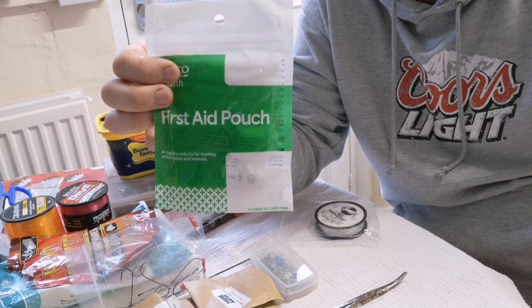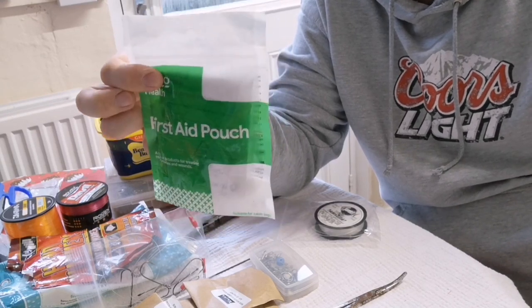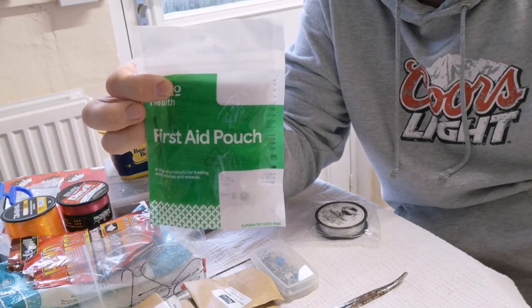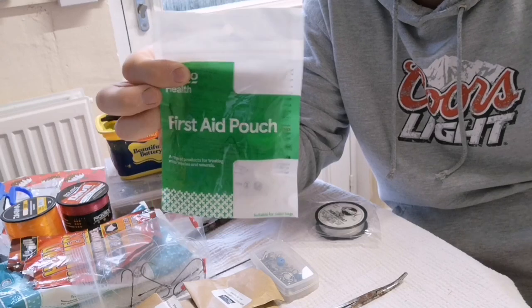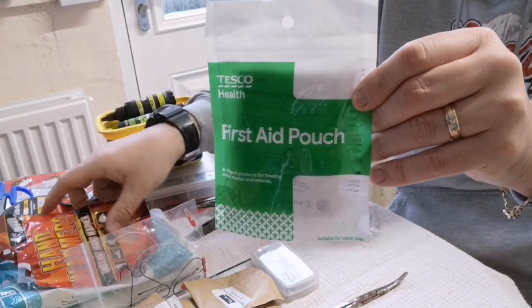So it's some sort of form of covering up a cut. If you want to carry on fishing, it'll help you out. As I said, you can sort a personal one to your personal needs on where you're going and what you're doing, but always carry some form of first aid with you.